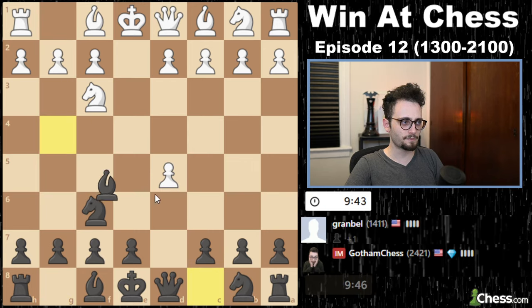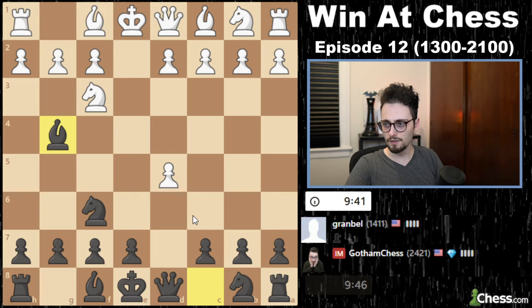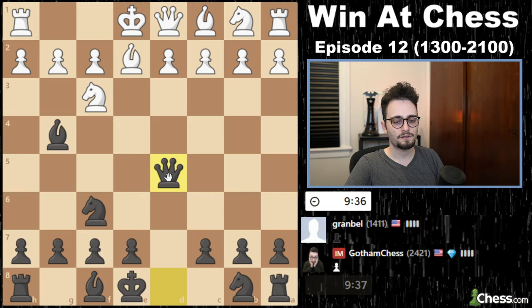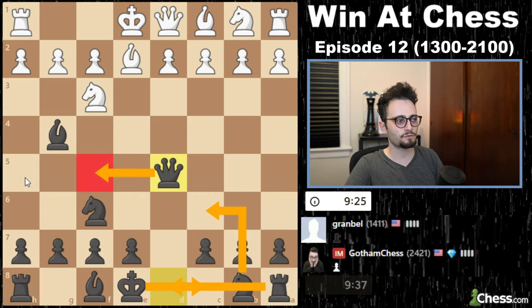Right on cue, now we play bishop G4. So we delay recapturing, and we allow our opponent to maybe hang on to the pawn with certain ideas. Queen D5 or knight D5 are both playable. I'm going to play queen D5. Queen takes D5 on the board, and we will castle long, and oftentimes our queen will rotate to F5 or H5.